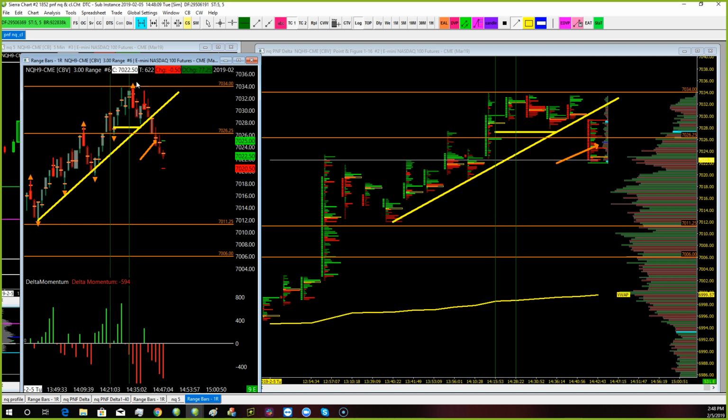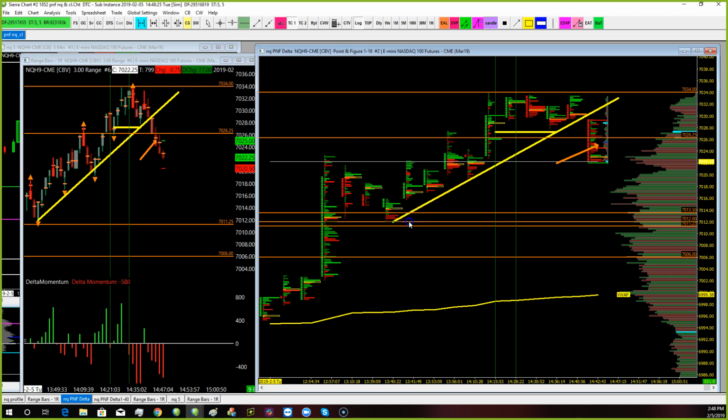The difficulty about this trade, of course, is that the market's rolling straight up, and it could end up rolling right against us at the end of the day. And normally I wouldn't take this trade. It's just so I can demonstrate it in real time. So let's see where it goes. The logical target and where I'd want to cover this trade is right there, 70.14 to 70.12, and that is where I will close the position out.